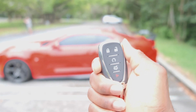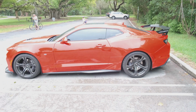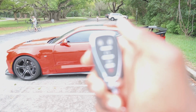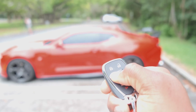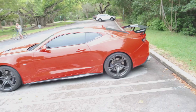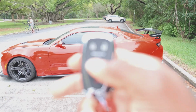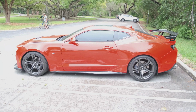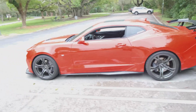So here's how you remote start the car, and I'm pretty sure everybody knows how to do it, but not everybody knows how to roll down the windows. So we're gonna remote start the car first, and then I'm gonna show you how to roll down the windows. To remote start the car, you're gonna hit the lock button twice, and then you're gonna hit the remote start. The car's on, and of course, you could turn it off too by hitting the remote start button, and then it'll cut off. Now, for the second option, you can roll down the windows. To roll down the windows, you're gonna hit the unlock button twice and you're gonna hold it. And then there you go, it'll roll down the windows for you.